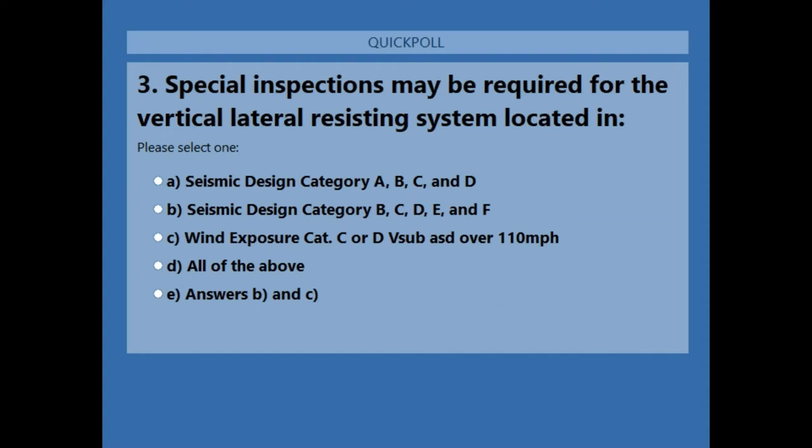So we have a poll question, and we'll go through it. The poll question is: special inspection may be required for vertical lateral resisting systems located in seismic design category A, B, C, and D; seismic design category B, C, D, and E, and F; wind exposure category C and D; and wind speeds for allowable stress design of 110 miles per hour; all of the above; and B and C.